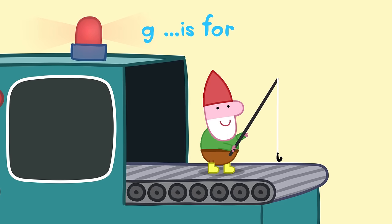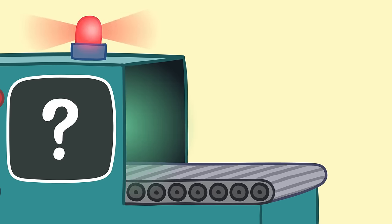G is for... Well done! G is for gnome. You can decorate the garden with gnomes. Are you ready for the last one?